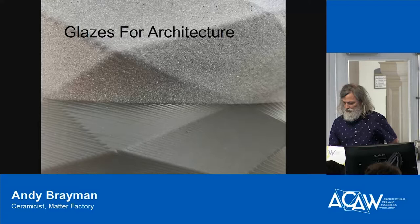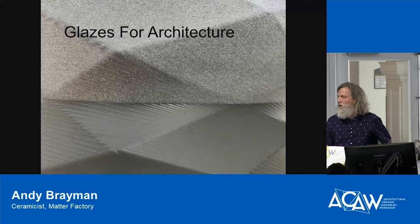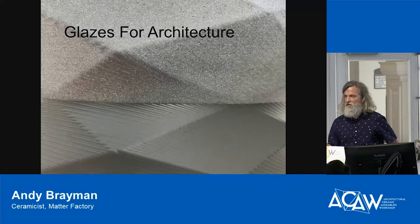The other thing I wanted to say before I dive right into glazes is my excitement to be here, to be working with Boston Valley. On one level, I think what we're doing here is really decadent. Everybody has incredibly busy schedules, and we're taking time out. All the resources, everything, it's a rare kind of situation, and it's great to be a part of it.